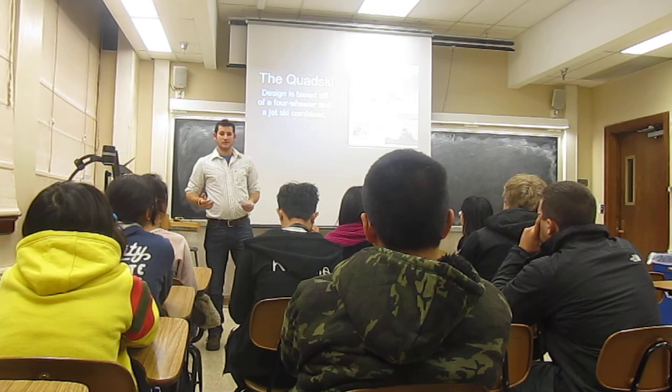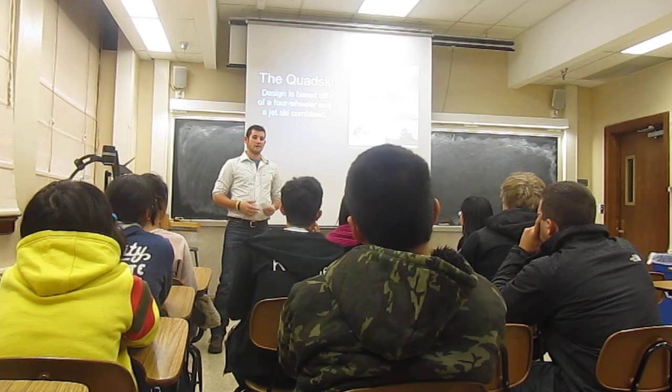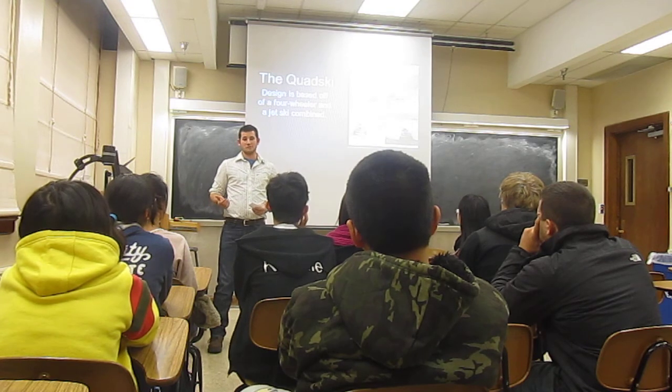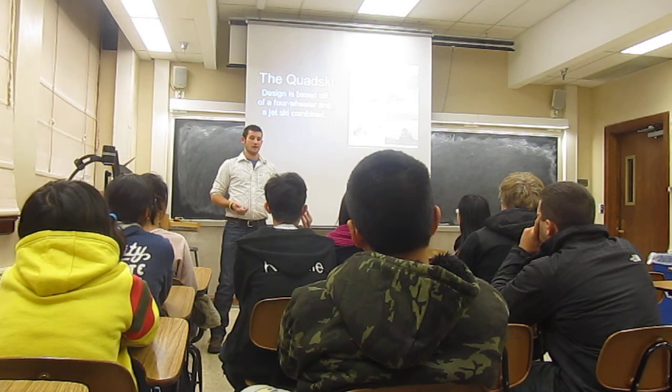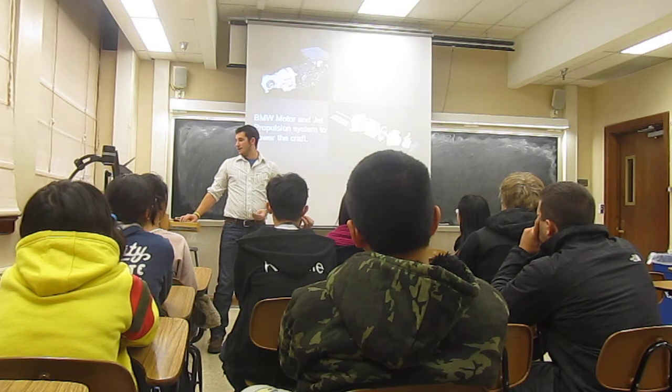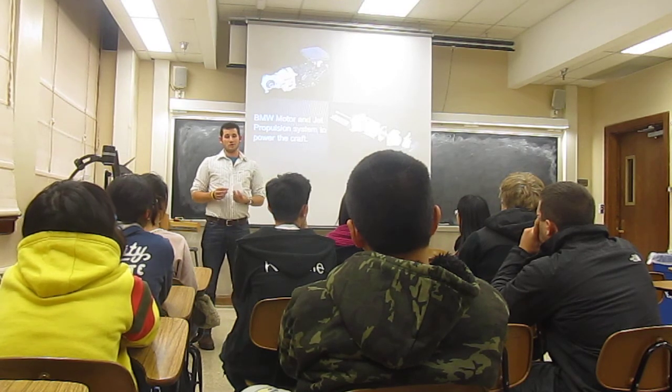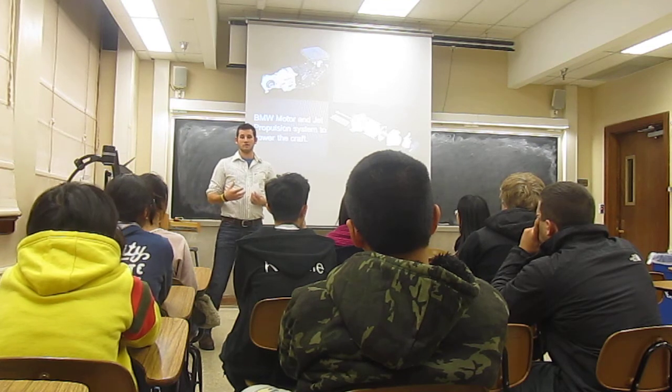The Quadski is the new invention that's combined all these great ideas into one unique vehicle. Like I said, it's based off the design of a four-wheeler and a jet ski. The motor is a BMW High Performance, and it uses the jet propulsion system to maneuver it.